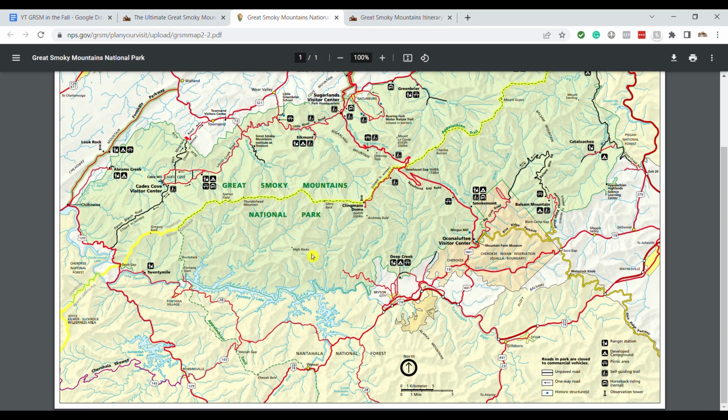Looking at the park map, my favorite place to see elk, and where I've had the most luck in the fall months in the Smokies, is down here by the Oconaluftee Visitor Center, the Mountain Farm Museum, this whole area right here. A lot of times the elk will just be hanging out in the fields right there, especially in those early morning or later evening hours. I have had great luck seeing elk in that area.